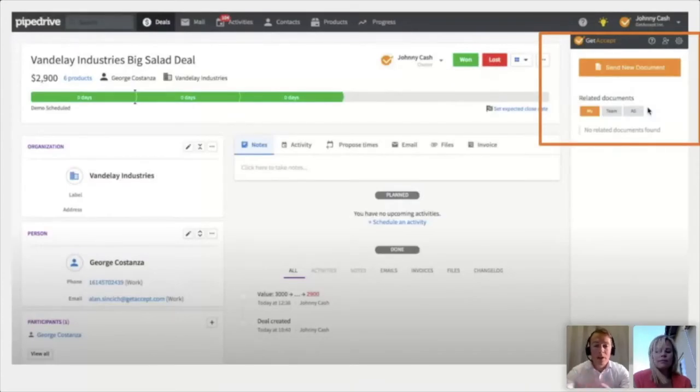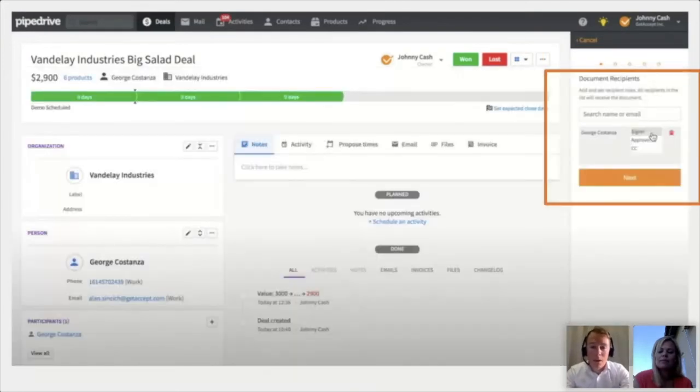So after we logged in, it's time to send away our first document to this company, Vandelay Industries. And this is a big salad deal, as you can see up on the left side. And our contact person is George Costanza. Since it's a two-way integration, all the information we have regarding George will automatically end up inside of GetAccept. And here we can also pick if George is going to be the signer of the document. He's going to take the decision in the end.